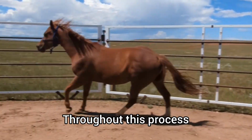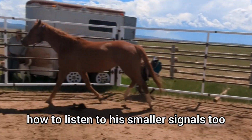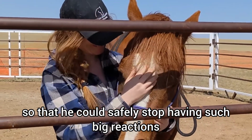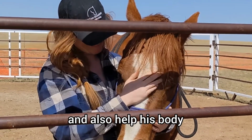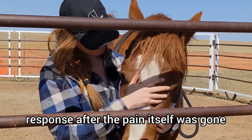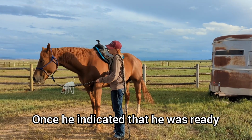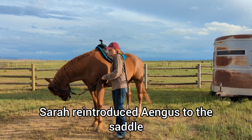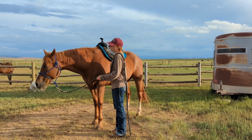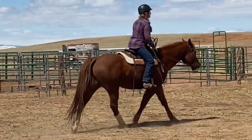Throughout this process, Sarah continued to work on teaching him that humans could know how to listen to his smaller signals too, so that he could safely stop having such big reactions and also help his body and brain overcome the old habits of pain response after the pain itself was gone. Once he indicated that he was ready, Sarah reintroduced Angus to the saddle, making sure we had one that fit him comfortably.